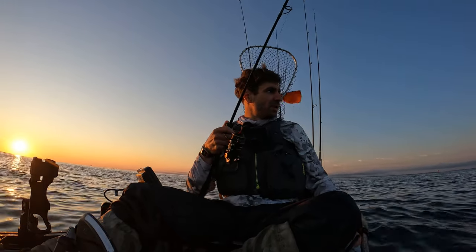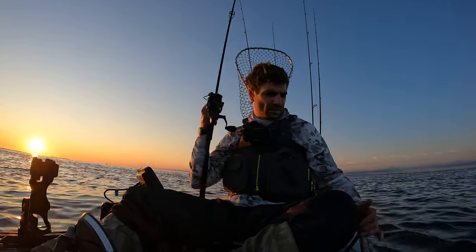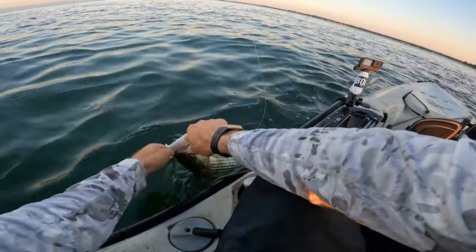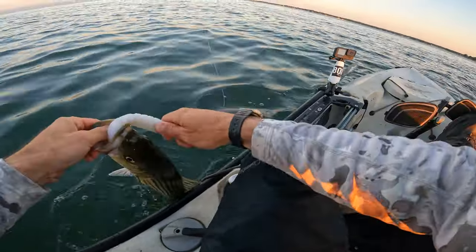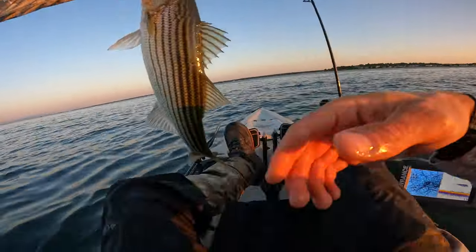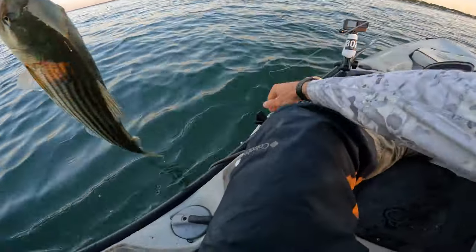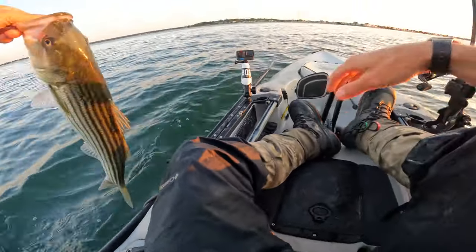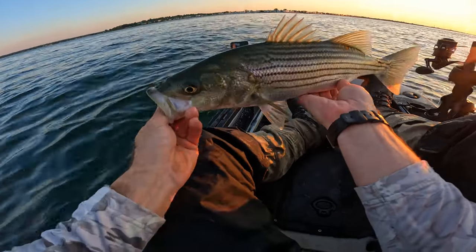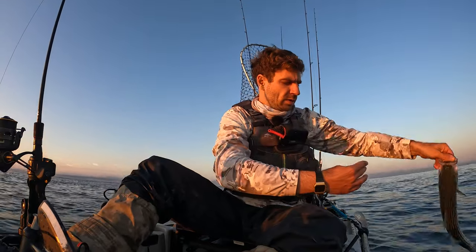Yeah, they're just starting to wake up. So I think that, yeah, definitely a lot of these bass around. A lot of these kind of schoolie size around right now. Nice fish. Just a little on the smaller side.